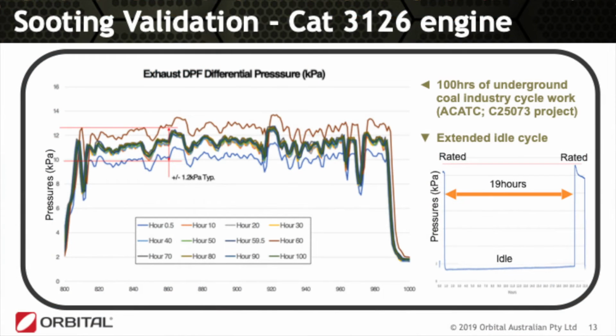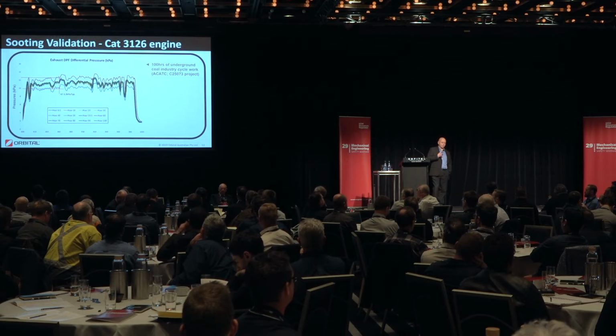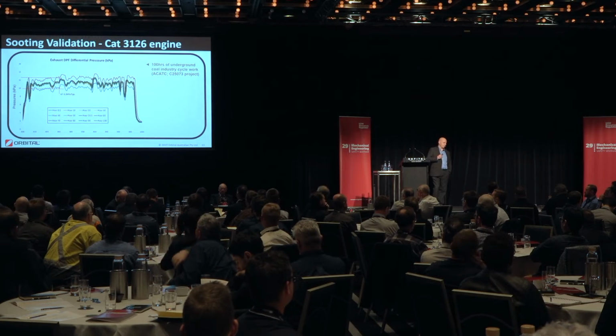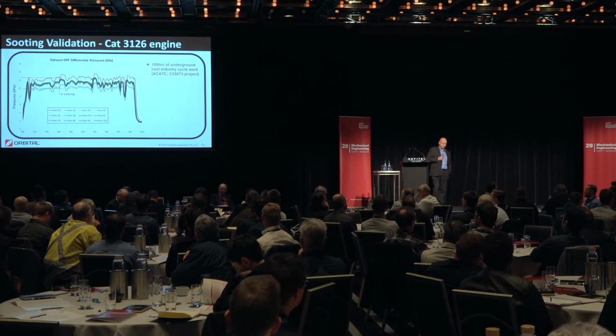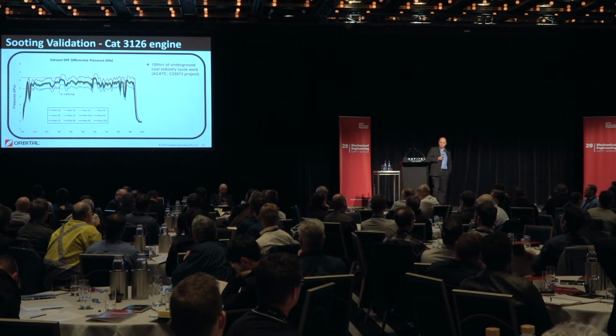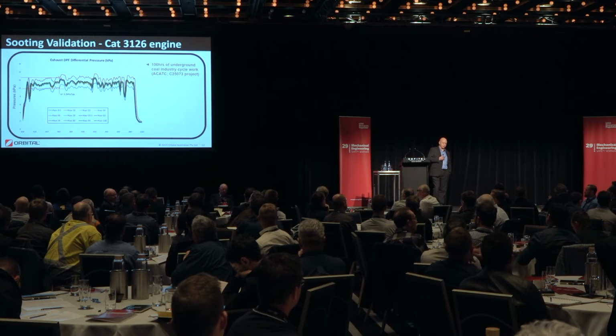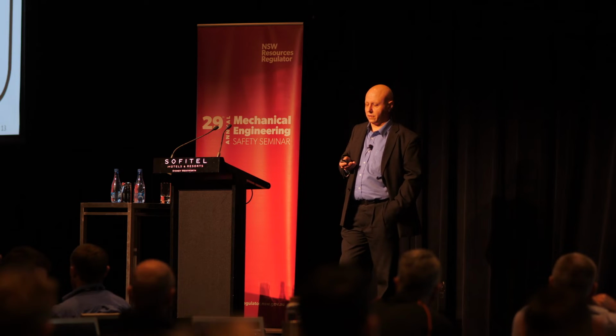In validating that, we run a number of sooting tests where we repeat an industry-developed cycle around an LHD, a load haul dump machine, over and over for a period of 100 hours. And we've run that cycle for both the C7 engine, an electronic control engine, and also the 3126. So 2 OEM partners contributed in kind to support this project with the engine, so we didn't have to go out and fund those. That was PPK Group and Sandvik.